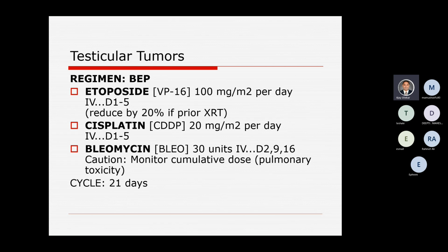Is it clear? Any doubt till now? No, it is clear. You can continue.